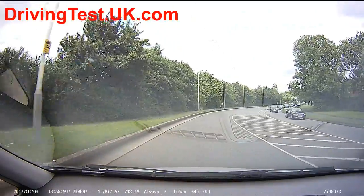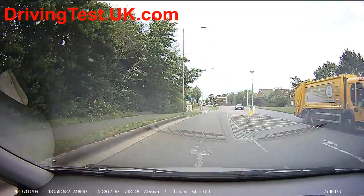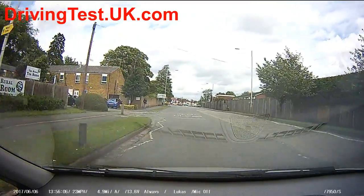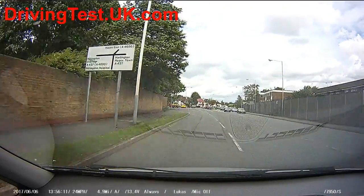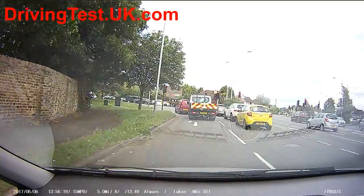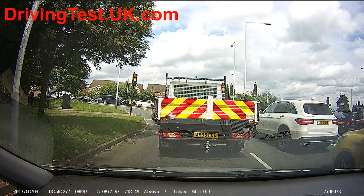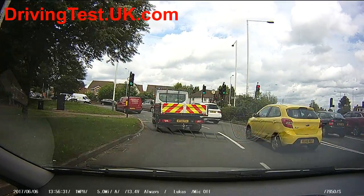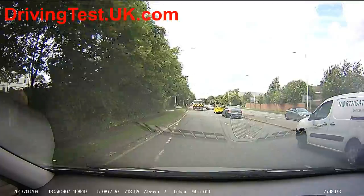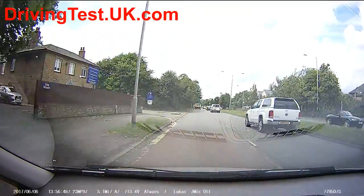Many learner drivers fail on this popular road. This road is West Drayton Road. We will now be turning left at the traffic lights. This is a dual carriageway, however, it is still 30 miles per hour. The name of this road is Harlington Road.